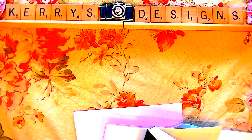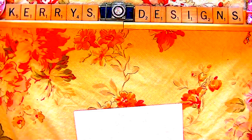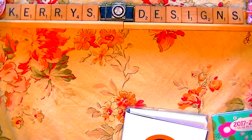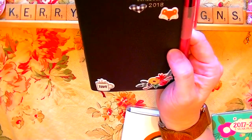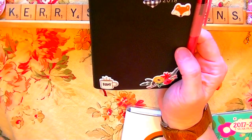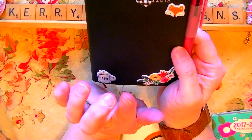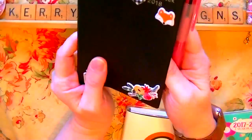So when I ordered this, I also ordered, I'm going to jack this one up too, it's a schedule book, but it's called a Takahashi Techo number 50. And I love this little thing.